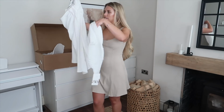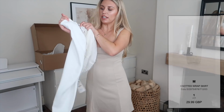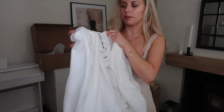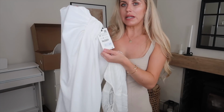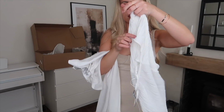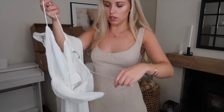Okay, I'm going to try these two on together now. I've been really excited to try this skirt out. I got it in a medium though, and looking at it, I feel like it might be a little bit too big for me around the waist. $29.99 this one is. I think it's fairly new in, and then I got this top to go with it, which I think they styled it like this online. So this top is $12.99.